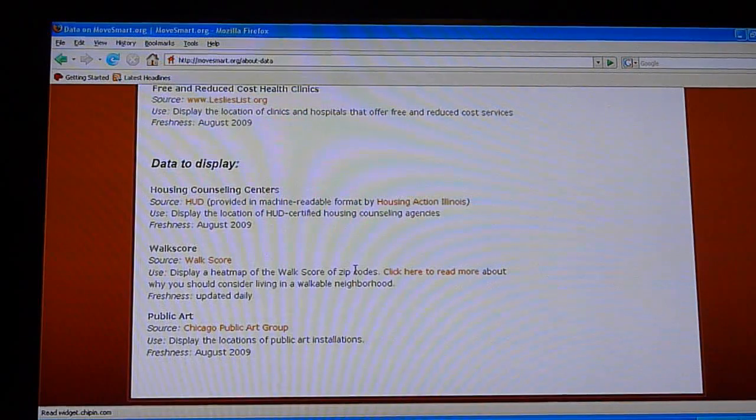And then public art. Knowing where public spaces are in your neighborhood is a great way to help someone start to build civic pride. So people will be able to see what public art installations are in their neighborhood.